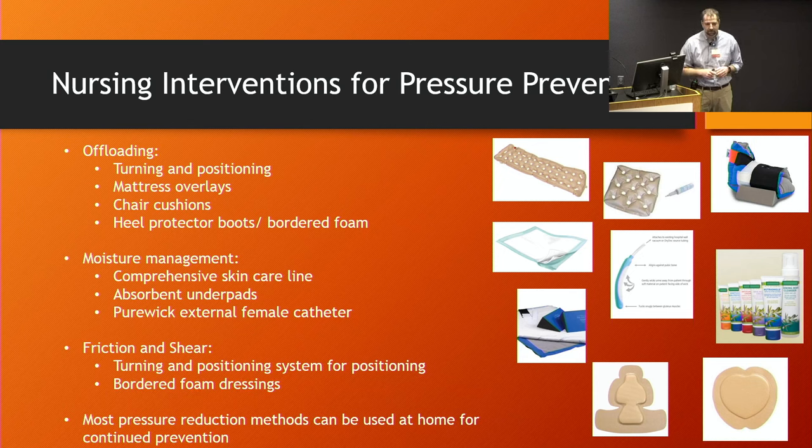The moisture component is just making sure that if somebody is incontinent of stool or urine, we're using skin barrier creams to keep the skin protected and dry, and if needed sometimes catheters, to obviously not have patients sitting in wet undergarments.